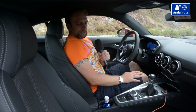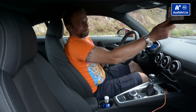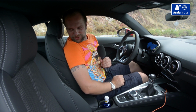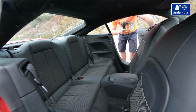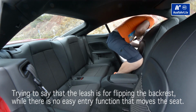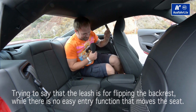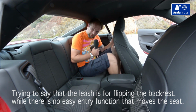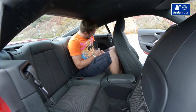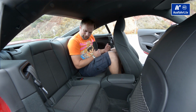I think that's it from the inside so far, so let me jump in the back real quick and show you how an old man tries to sit in the back. Okay, I have a lever here so I can push forward the seat. And I had to push the whole seat forward myself so I can at least crawl in here. And it's really cozy, I might say, so there's no space whatsoever for a grown-up.